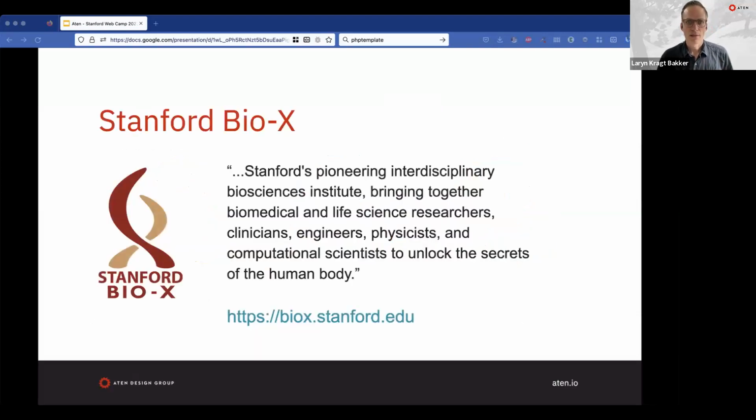This case study is on the recent Drupal 7 to Backdrop upgrade we did for Stanford's BioX. You're probably familiar, but just in case, BioX is Stanford's pioneering interdisciplinary biosciences institute, bringing together biomedical and life science researchers, clinicians, engineers, physicists, and computational scientists to unlock the secrets of the human body. And that's at biox.stanford.edu.